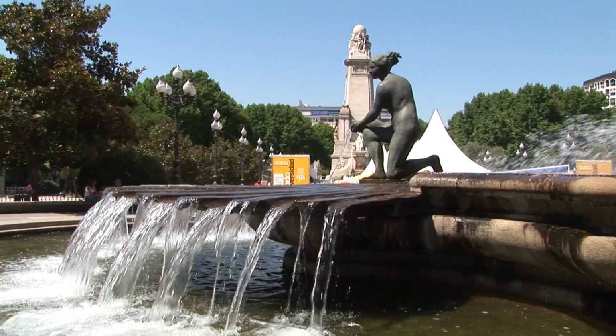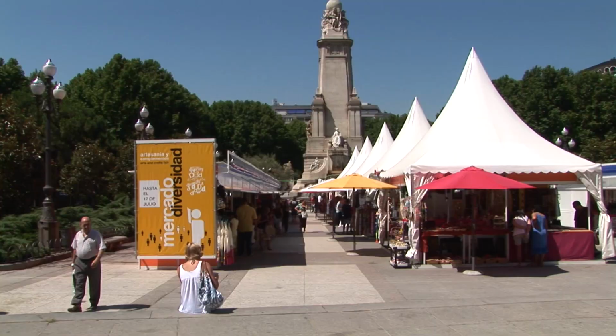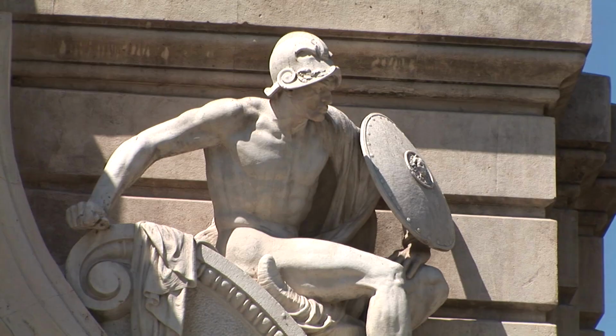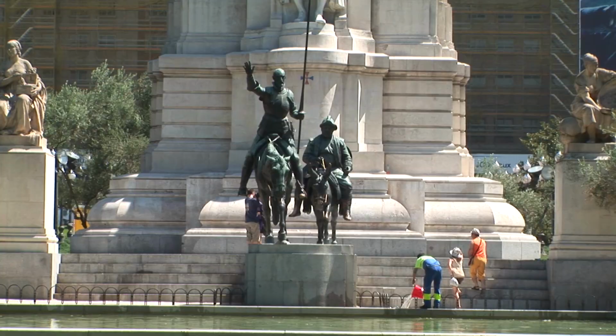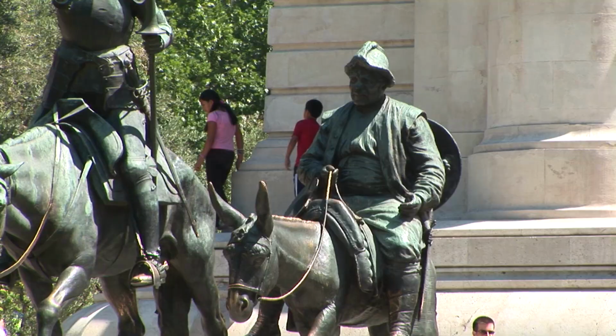The Plaza de España is one of the city's busiest traffic intersections. The square is adorned by a large fountain and a monument to Cervantes, the greatest figure in Spanish literature and author of Don Quixote. A sculpture of Cervantes overlooks a bronze statue of his most famous fictional character, together with Sancho Panza, Don Quixote's squire in the novel.